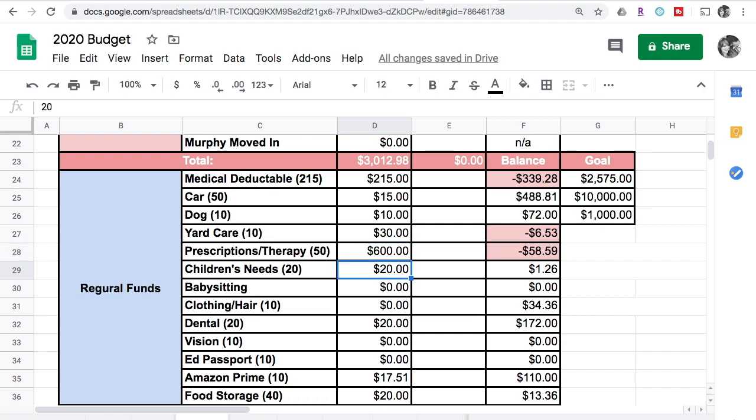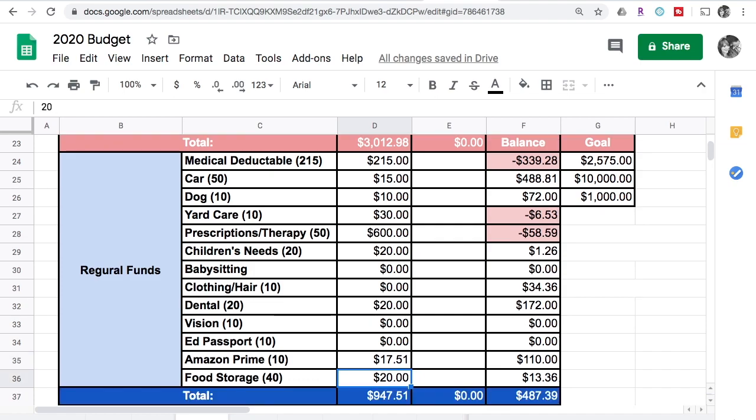Children's needs gets $20. Babysitting gets no money until the summer starts up. Clothing and hair we're going to leave at $0 right now as well. Dental, we will let this slowly accumulate still. Vision account we're not worrying about right now. My husband's passport account we're not worrying about right now. Amazon Prime we've already looked at, so that's getting $17.51. So when the $127.51 comes out, we'll have that built up ready for that to come out this month.